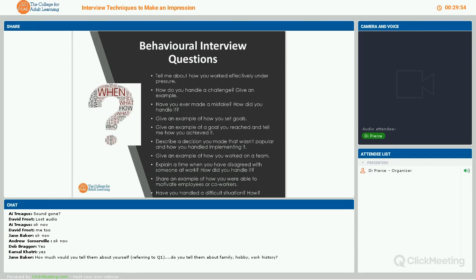So let's look at the behavioural interview questions, okay? So we have our standard interview questions and then we have behavioural. Behavioural interview questions are asking you and trying to find out how you would respond to something, or no, how you have responded, I should say. So we need real live situations here. This is not about theory, this is about real.